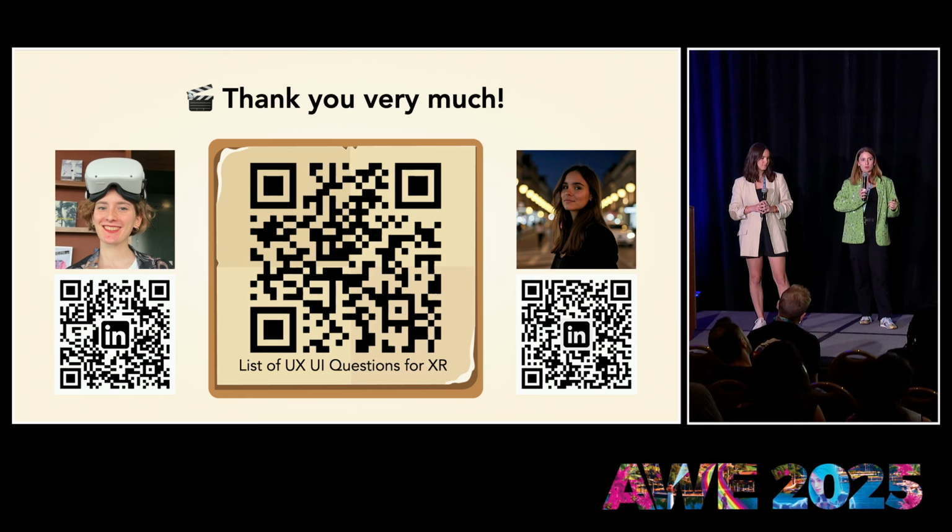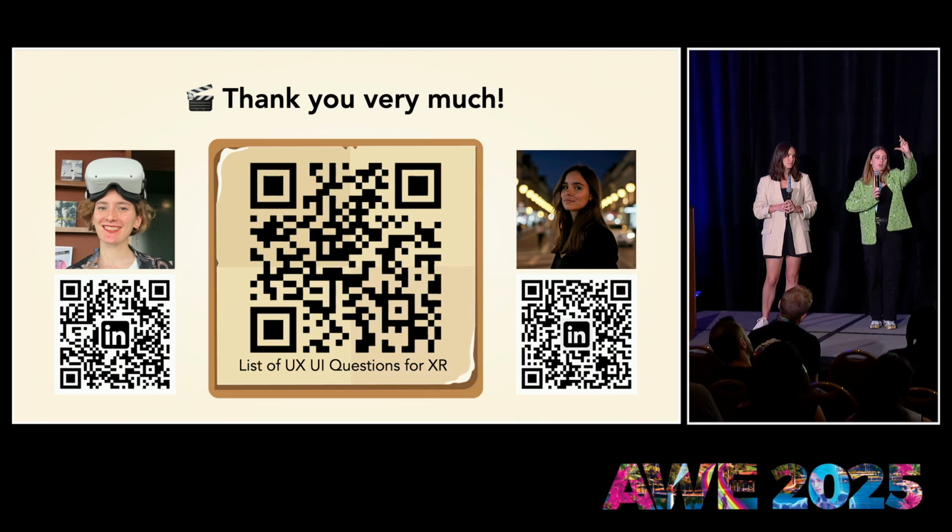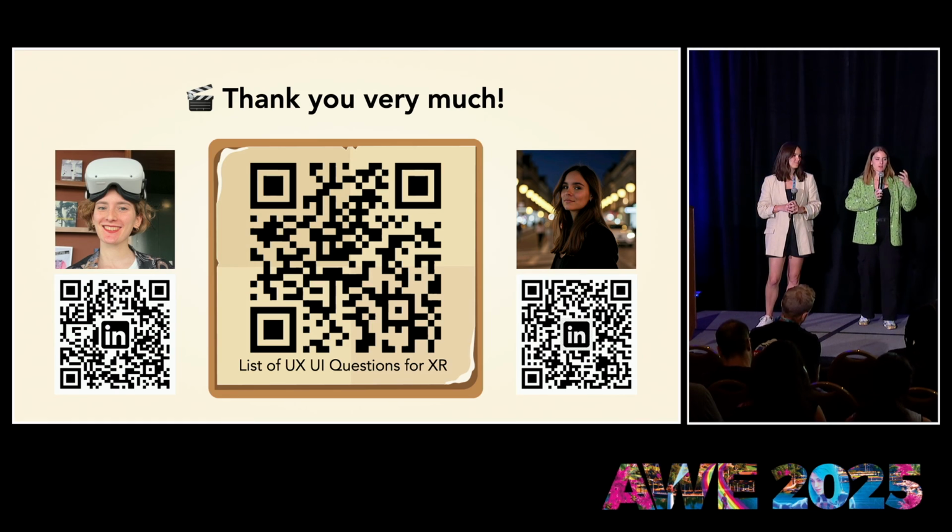And then since it was a multi-user experience, it didn't make sense to put it below, because then you would just be looking at your feet while someone's talking to you. So we put it above the user's head. And you could also turn it on and off during the experience, if it's distracting or if you need it.